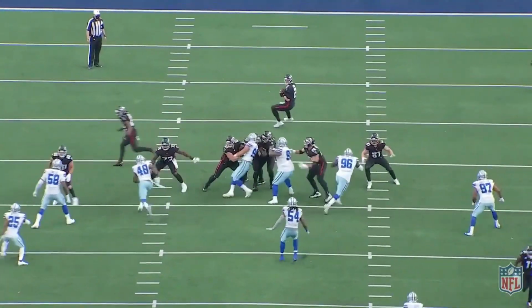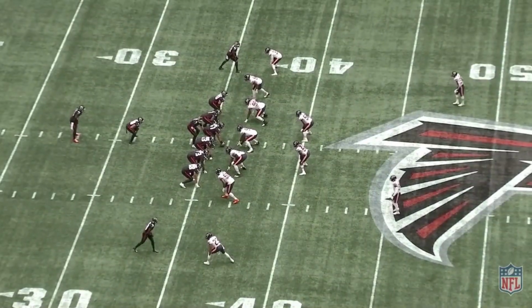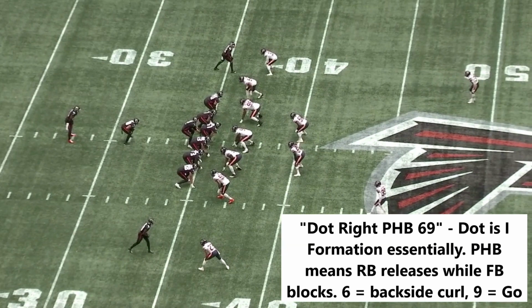Now the first aspect I want to speak to you about is his speed and his tempo during the routes. So this first play, obviously Dirk Koetter was the offensive coordinator last year. I'm going to be using Air Coryell terms because that was his principal playbook, but with some West Coast protection. This first call was dot right PHB 69.